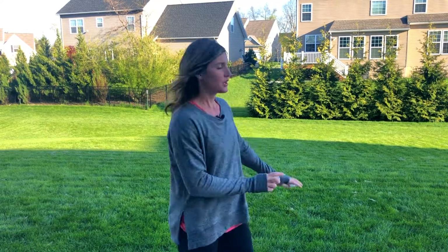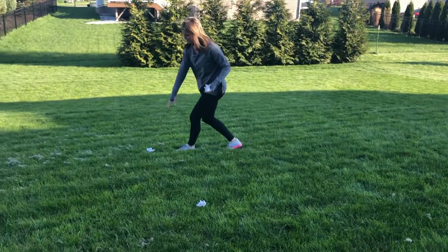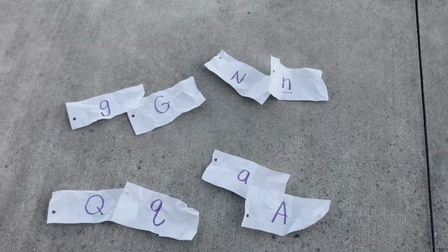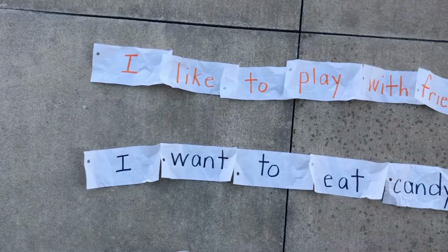And you're going to take all your pieces of paper and toss them all over your yard. You could also just toss them inside your house. Then you're going to run around and collect all your breadcrumbs, or your pieces of paper, and bring them back home with you. Then you're going to open them up and lay all of them out, and then you'll be matching your upper to lowercase letters. You will be building your sight words, or you will be unscrambling your sentences and making sure that they look right and sound right.